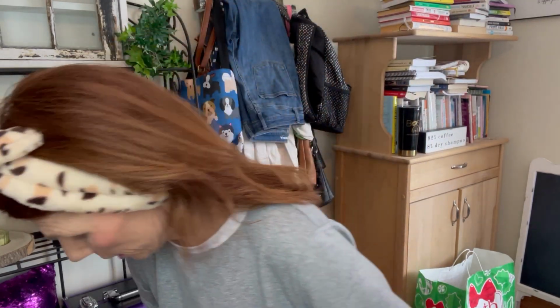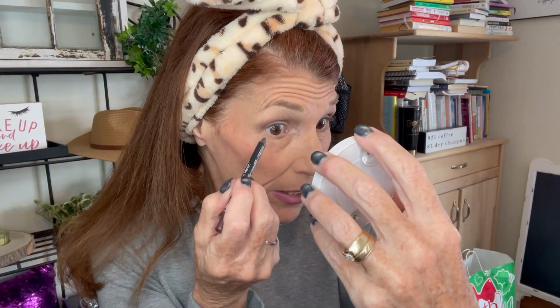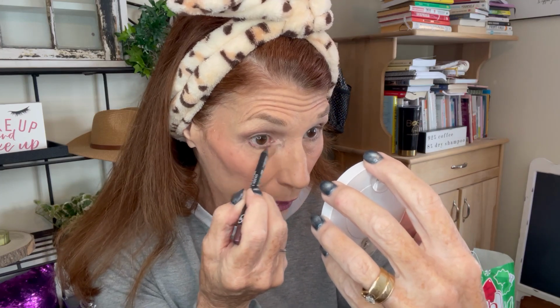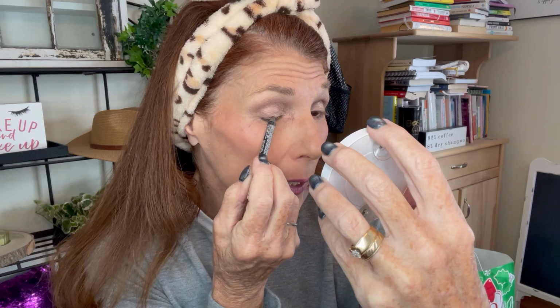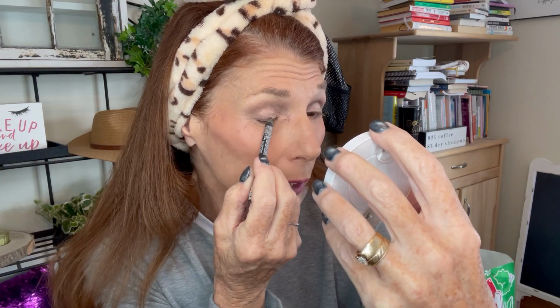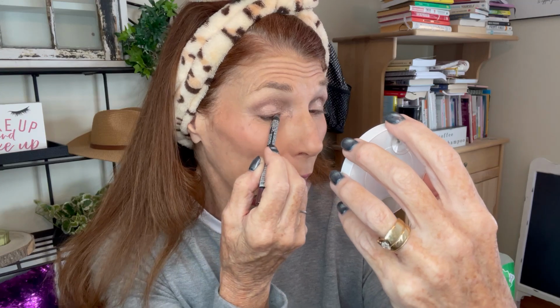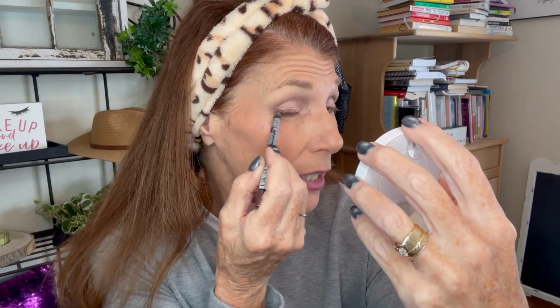Okay, next up, I'm going to grab that pencil eyeliner that I mentioned. I love this one because it goes on so easily. It just glides on, as I drop my mirror, it glides on nice and smooth. No pulling or tugging. I'm going to use that on my lower lashes, and I'm going to use it right here on my upper lashes. I'm only going to go about a half to 2/3 of the way in, and just give it a little lift there at the edge.